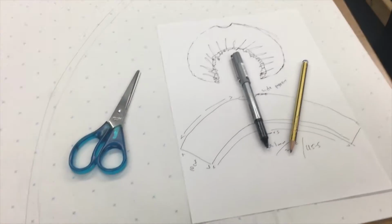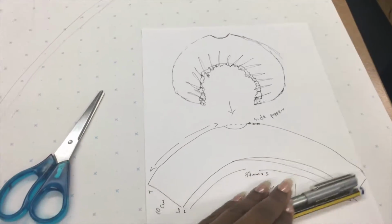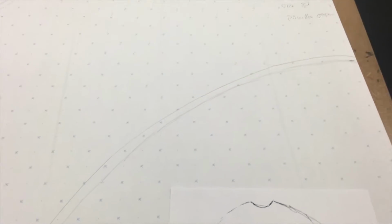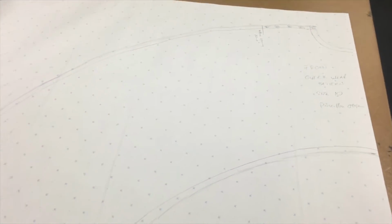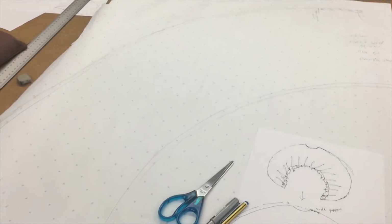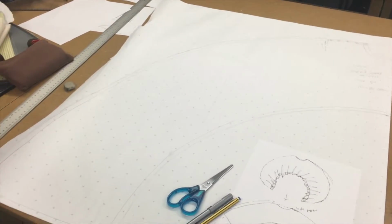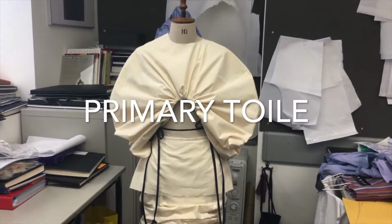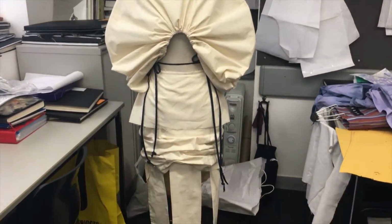And I think the tada piece of the final look was that huge jacket on top, which I laid out flat and cut out in a pattern before actually cutting it out in fabric, because it's a whole lot easier to work with in that way, in my opinion. So this is my primary toile. Oh god, this toile took me so long to make.